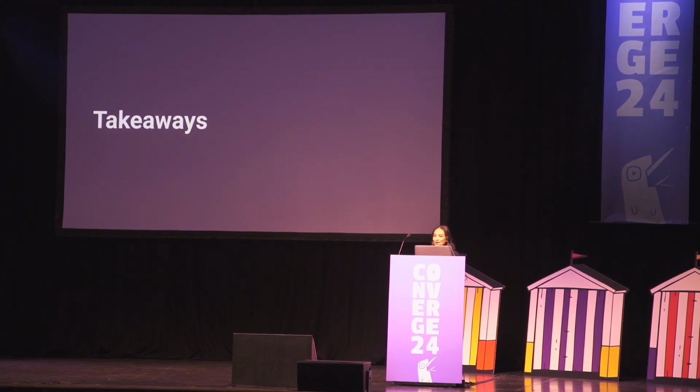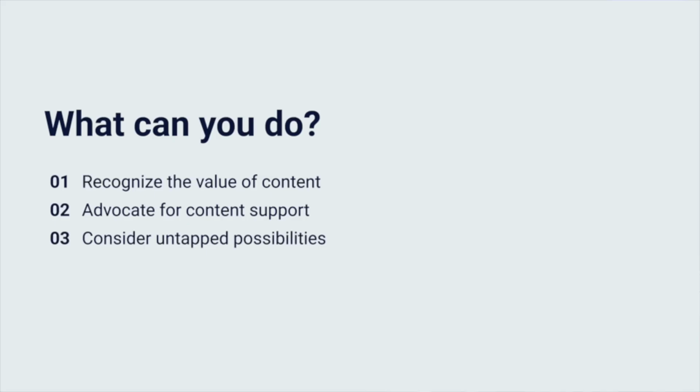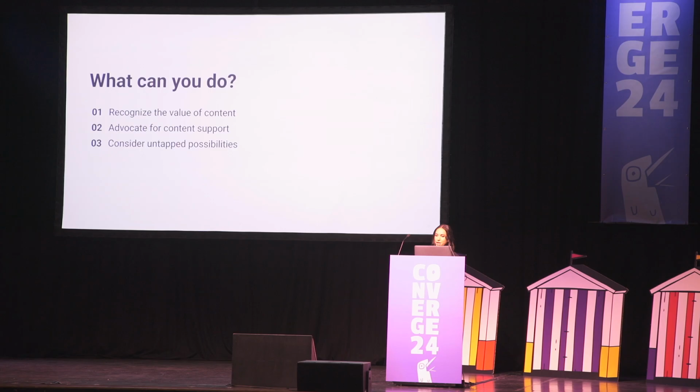So hopefully what we've talked about so far has resonated with you, and I just wanted to leave you with a few parting thoughts. If you're on a design system team or manage one, I truly hope you see the possibilities that come from having dedicated content support and that you feel energized about them. But you might be asking yourself, like, what can you do after this? First, I encourage you to recognize the value of content. Content is crucial to creating user-centered experiences, but unfortunately, it's so often overlooked.